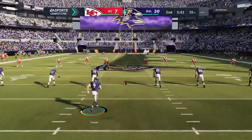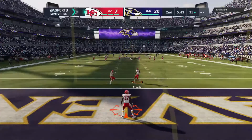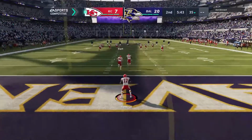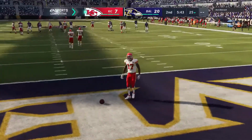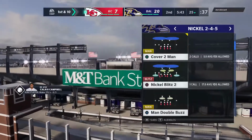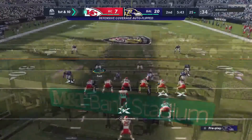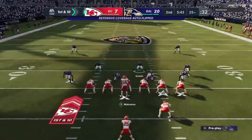So not much time to speak of remaining in this first half as the kick's away. Takes this about 5 yards deep. And Hardman going to go ahead and sit on this one as it'll come out to the 25. The Chiefs offense about set to begin this drive.